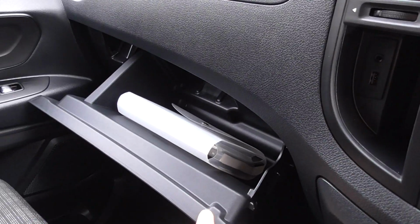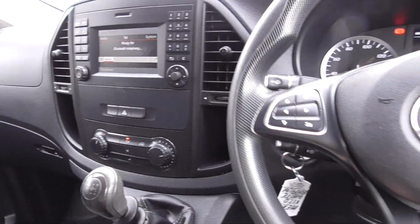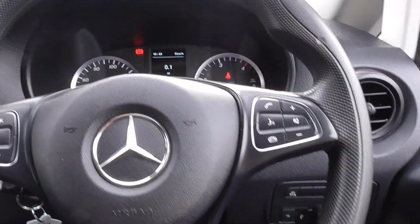All the original books which were supplied with the van from new are still within there today. But a nice thing, drives superb. You can tell it's truly been cherished by the previous owners.